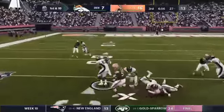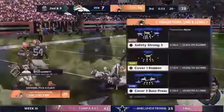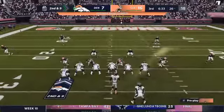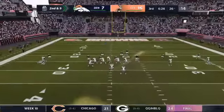A run now with a tight end fan. And he'll take this down just shy of the 25-yard line. Just a yard on the first down carry, so it's 2nd and 9. 1 yard gain. Brings up 2nd and 9 at the 26-yard line.